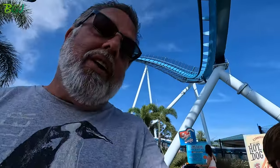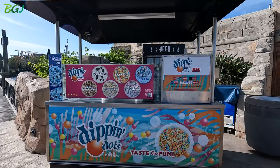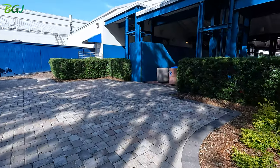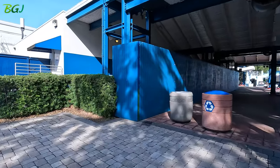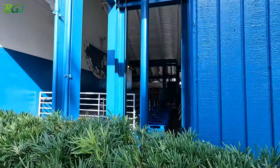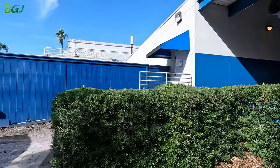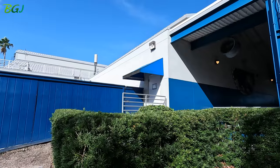Now we've got to get ready for our meet and greet, which is coming up in just under an hour. So I heard something the Dippin' Dots guy told me, that Busch Gardens is closing. Now right over here by Wild Arctic, they got work walls up all over the place, and it's just covering up the ramp area. But this is a future home of the indoor flying ride. Probably right in that building there.